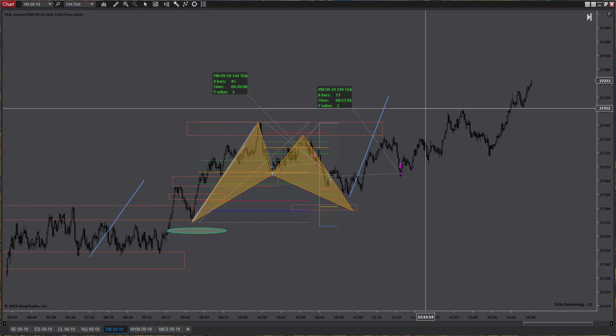My goal is not to get you to trade like me. My goal is to get you to read the chart with accuracy, but I also want to show you how I use that information and how I trade that information.